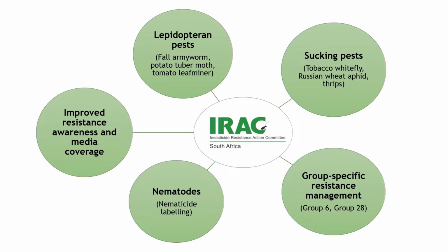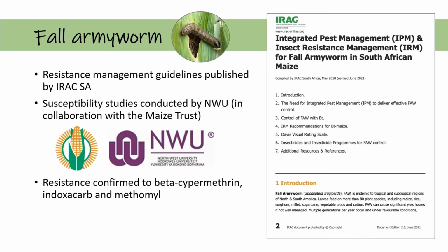So the key focus areas of IRAC South Africa at the moment can be grouped in 5 broad categories, namely Lepidopteran pests, sucking pests, group-specific resistance management, referring to the mode of action group of the insecticide, nematodes, and improved resistance awareness and media coverage. So the first pest that we're looking at is the fall armyworm.